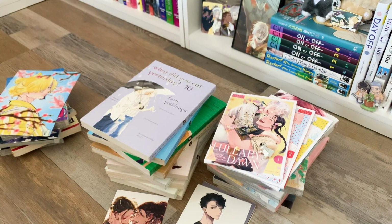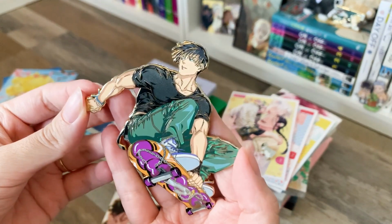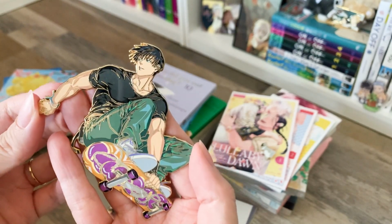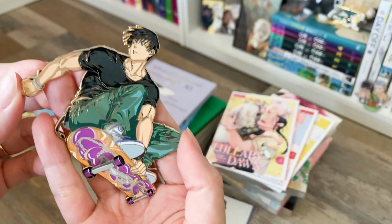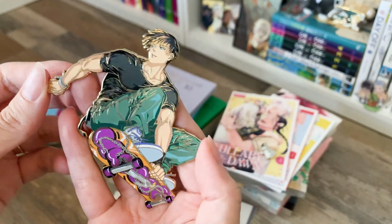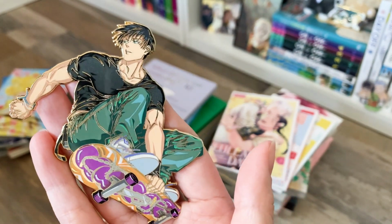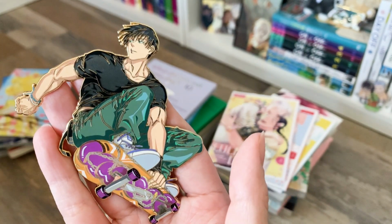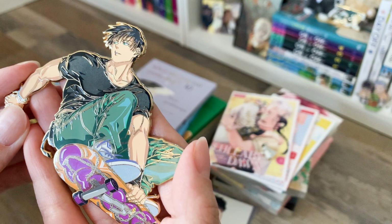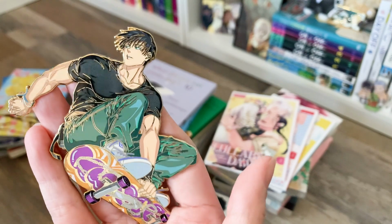And then I have two Toji pins. First, this skateboarding Toji pin. The design is by one of my favorite Toji artists, Kinoko, on Twitter. And there are two pin makers on Instagram that I follow that pin her art. And so I've been just trying to get a hold of every Kinoko pin that I can get a hold of. But I'm really glad I managed to find this one. This one released before I started collecting pins, so it has been a hunt. And there's one other Kinoko pin that I am desperate to get. So I'm just watching for it, hoping that I'll be able to get it one day.